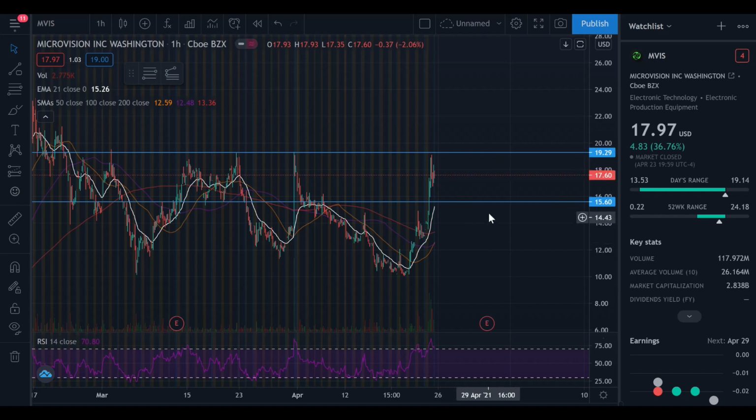The immediate level of support comes in at $15.60, because we had a double bottom over here, and we held above that, but then afterwards we did break through that as well. So your first level of support comes in at $15.60, and then the next one lies all the way down here at around $10.